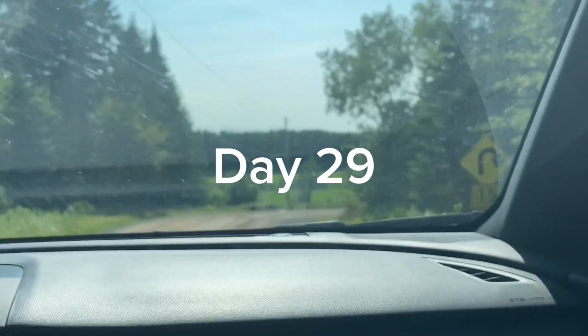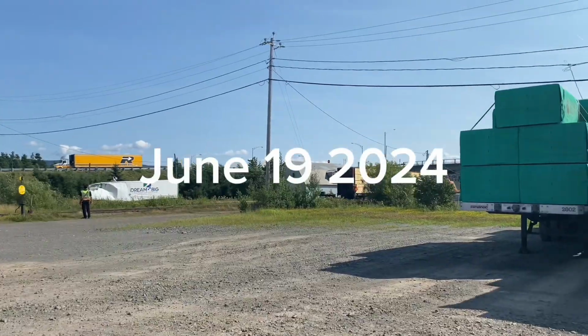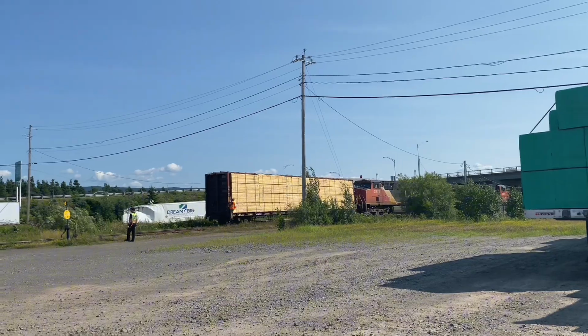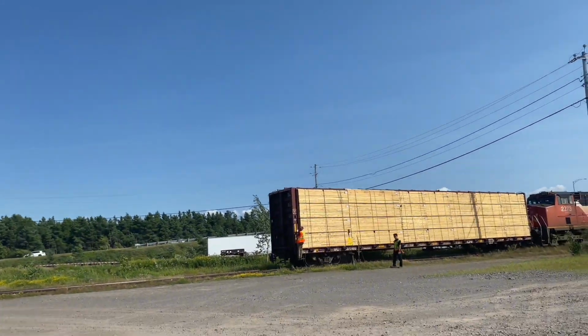Alright, we're gonna go and try and catch a BC Rail because we just heard it. Oh, I'm so excited. Here comes a BC Rail, I think. Oh yeah, that's a BC Rail. It's an ex-BC Rail.